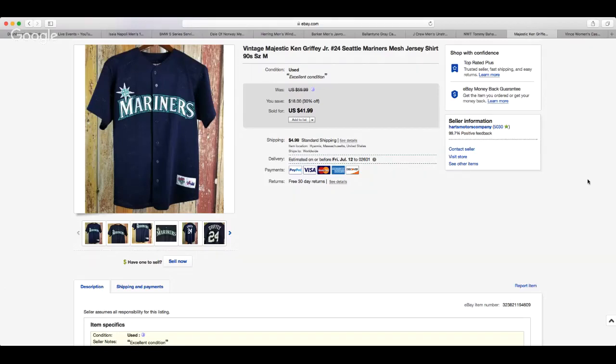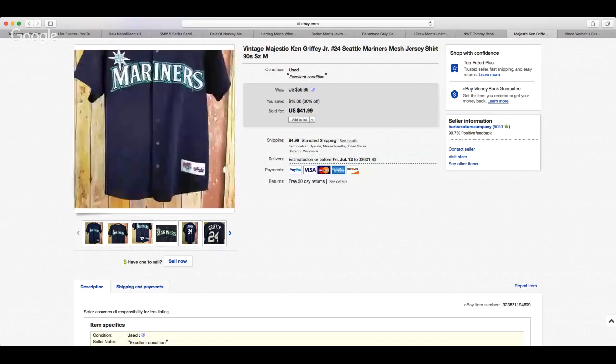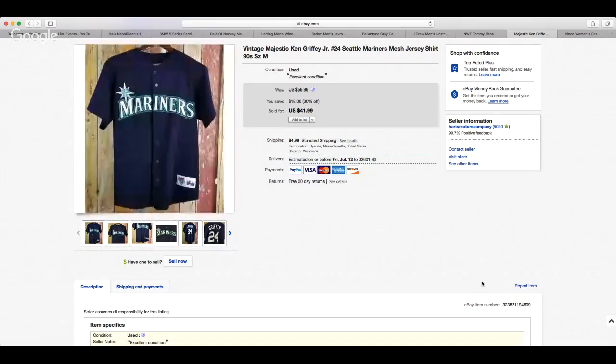This is a vintage Majestic Ken Griffey Jr. Seattle Mariners jersey. This was from like the early 90s. I don't think there was a date on it, but he signed a free agent deal with the Cincinnati Reds. He's a Hall of Fame player, great player for Seattle when they had A-Rod and Randy Johnson, but they just could never win it. Decent jersey. I paid about $5 or $6 for this at a Savers. This took about 4 weeks to sell, and sold for $41.99 plus $5 shipping.